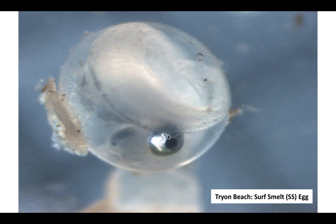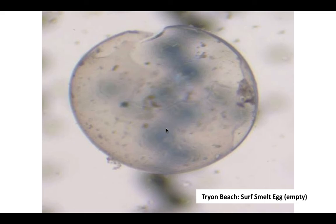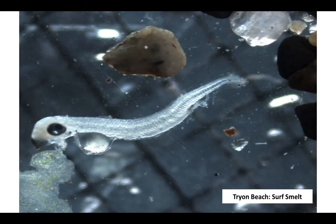So we were looking at this sample, and lo and behold, we found this empty egg. So we started thinking, this is empty. We wonder if they went out to sea, or maybe they're in our sample. So lo and behold, there you go. That's a surf smelt. And if you look right here, you'll see the yolk sac, similar to when salmon are born. So they can slowly absorb that yolk sac once they leave the egg.